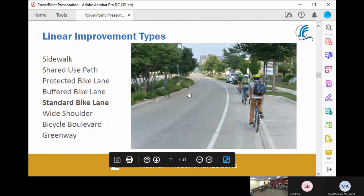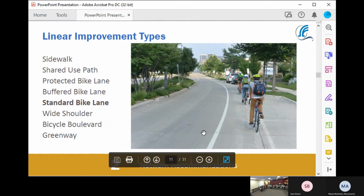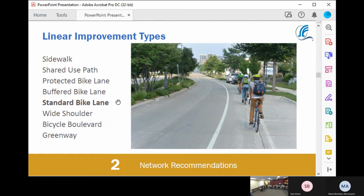A standard bike lane, you're probably familiar with, that's when you've got just the one line rather than a buffer or vertical separation. You have one line, bikeway one side, traffic on the other side. And that can be comfortable for people in lower volume, lower speed situations.